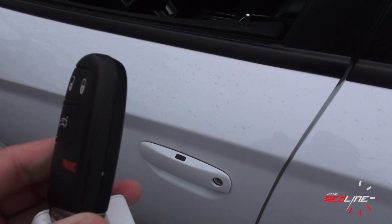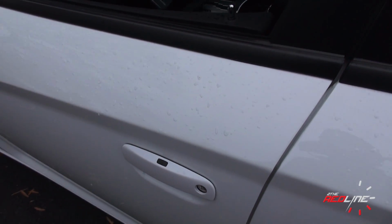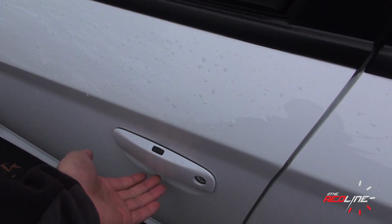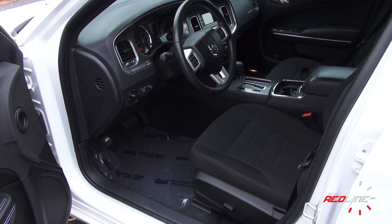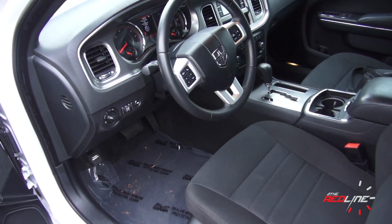Here is the new Chrysler or Dodge key for the vehicle. It looks much better than the old one. To lock the doors, just push this button right here, and the doors will lock for you. To unlock the doors, come here and put your hand there, and you can see it's pretty responsive. It unlocks the doors for you. Now, looking inside, this one does have a completely updated interior from the cheap plasticky interiors of the previous generation.